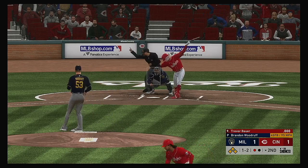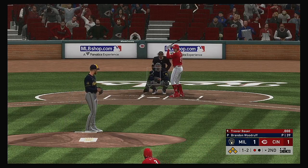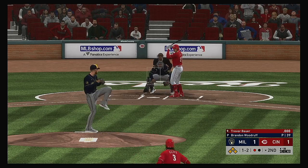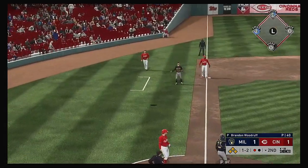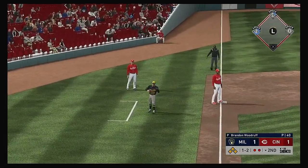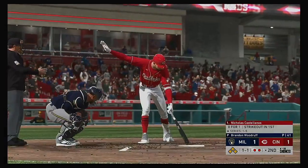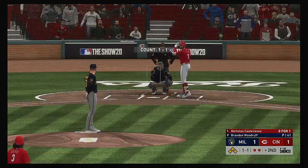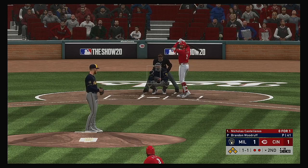Standing in now, Trevor Bauer. 1-2, the count to the Reds pitcher. Popped him up. Sogard has a play. Two gone. So it's back to the top of the order now. And the right-handed hitting Nicholas Castellanos will bat next.